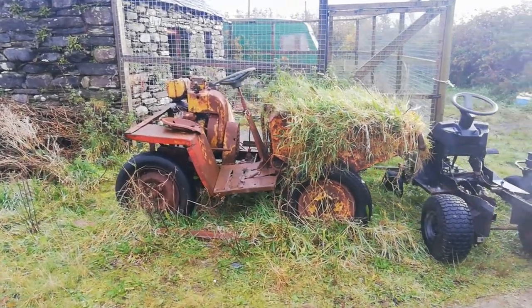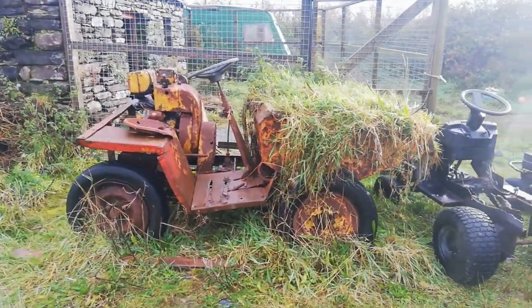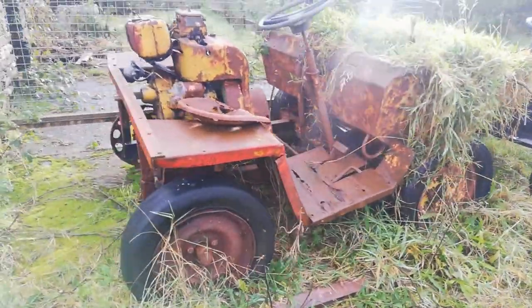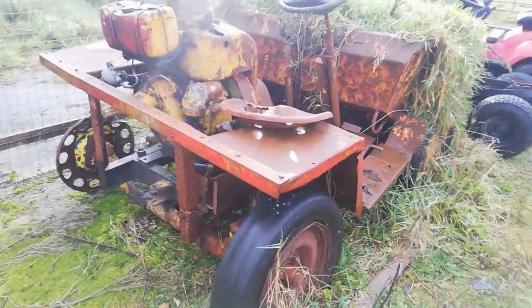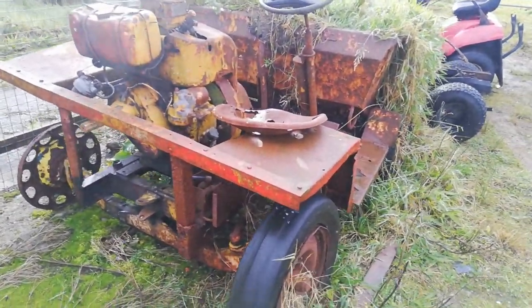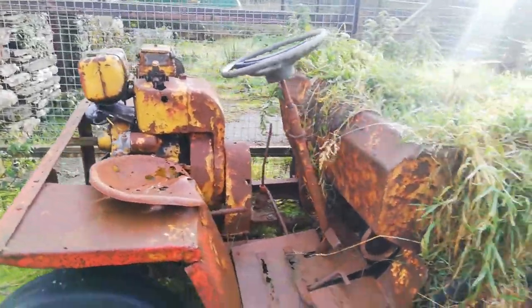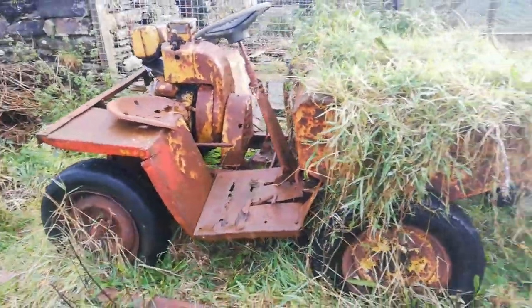Welcome back. So I want to do a little will-it-start video on this old dumper. It's been sitting there now for a few years again. Don't know when I last started it. It was only a couple of years ago. Yeah, I was using it and it looked just like this.